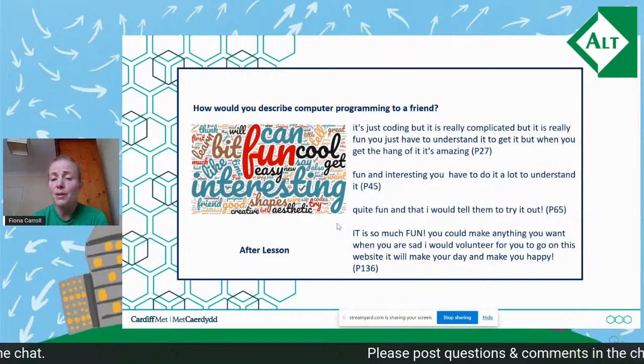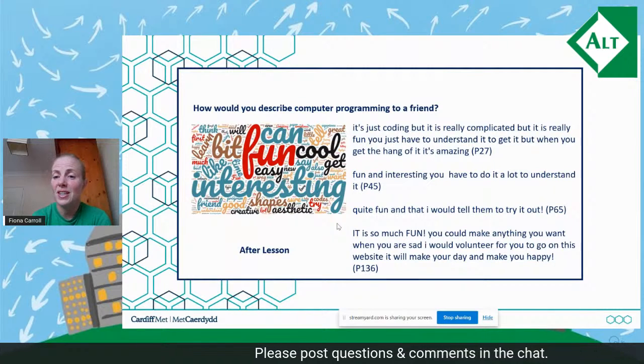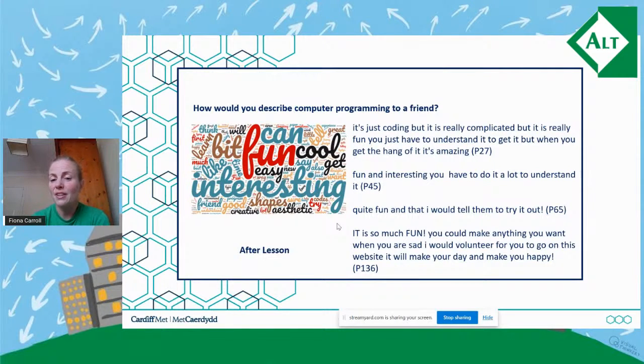It's really complicated, but it's really fun. You just have to understand it. When you get the hang of it, it's amazing. Fun and interesting. You just have to do it to understand. Quite fun. I would tell you, try it out. It is so much fun. You can make anything you want. When you are sad, I would volunteer for you to go on this website. It will make your day and make you happy.